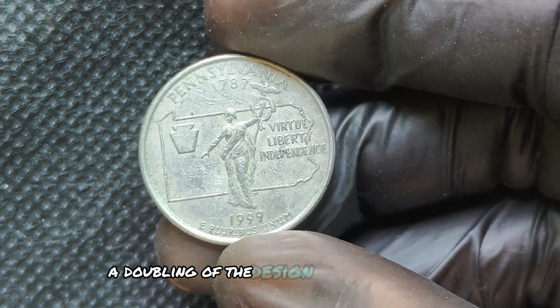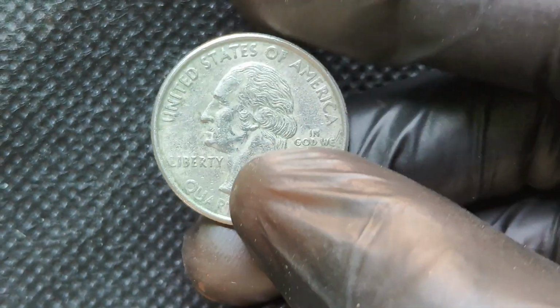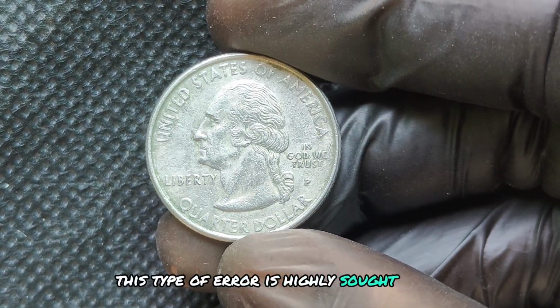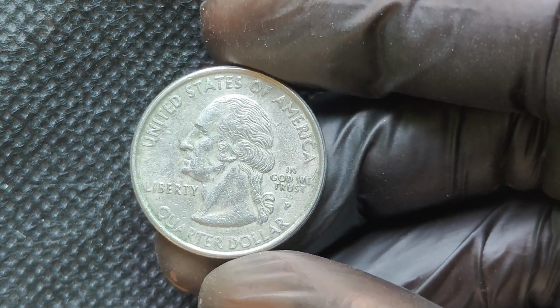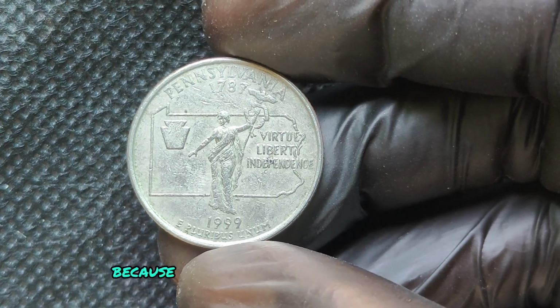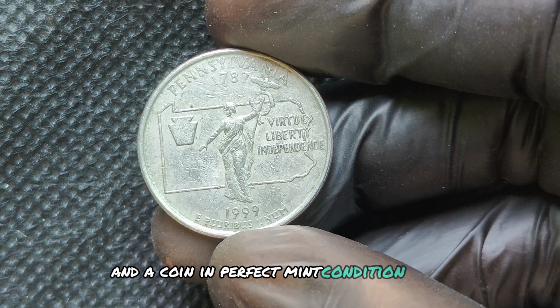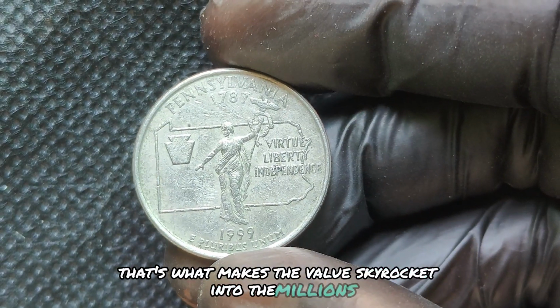A doubling of the design, especially on the reverse side, could mean big bucks. If the design is shifted or off-center, this type of error is highly sought after. These coins look like they have a bite taken out of them, extremely rare. Collectors and auctions prize these coins because such errors make them one of a kind. And a coin in perfect mint condition with an error? That's what makes the value skyrocket into the millions.